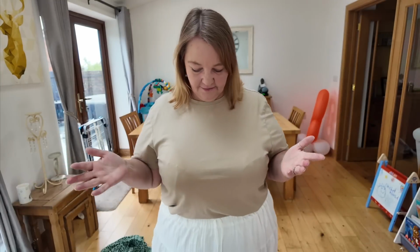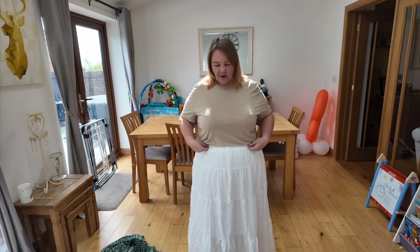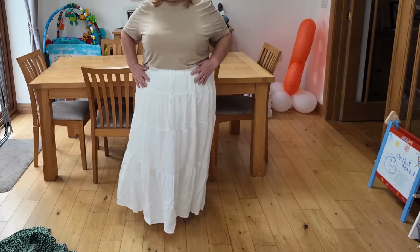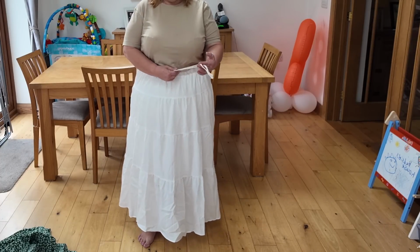Okay, the time of the white skirt. Now I'm going to address the elephant in the room, which is, you can see the outline of my bra. Very, very sorry, in this t-shirt. I need a t-shirt bra on. But you're concentrating on the skirt, remember, because this is the item that I ordered.